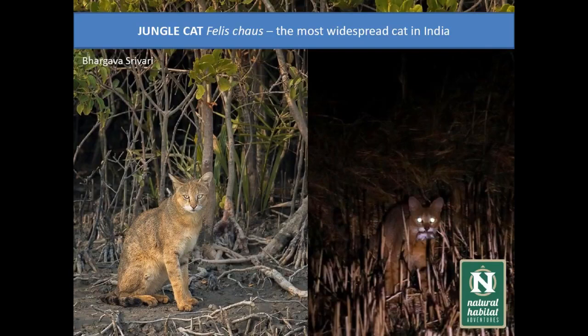So as you can see here, there is this jungle cat in the mangrove on the photo to the left. And mangroves, I've been using that word often. I'd like to establish what it is. Mangroves are basically coastal forests that we have in India, and they actually are found only in tidal areas. So where there is a change in tide, where the brackish seawater moves in and moves out, there you have the growth of these mangrove forests.